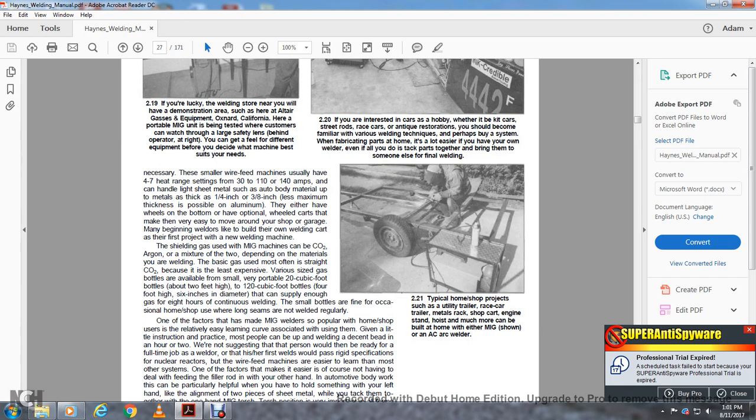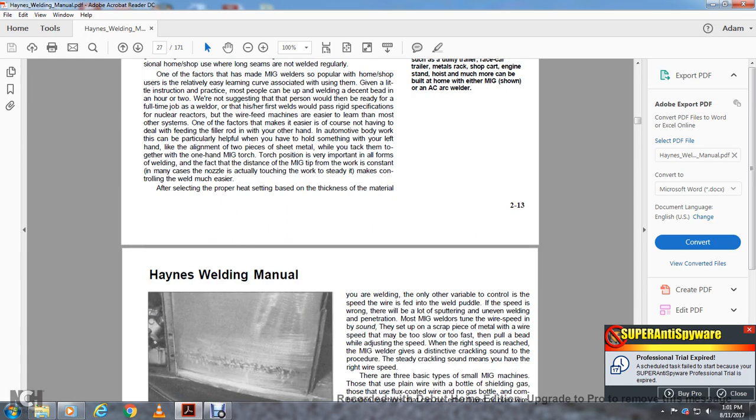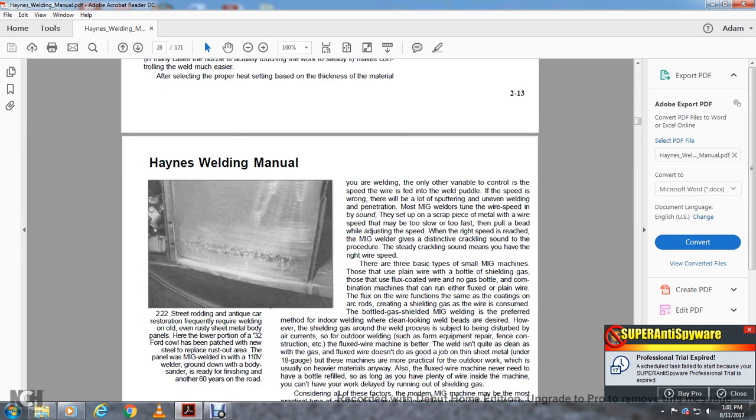Alright, 221. Typical home shop projects such as utility trailers, race car trailers, metal racks, shop carts, engine stands, or hoists are much more easily built at home with either a MIG or an arc welder. After selecting the proper heat for the base and the thickness of the material you are welding, the only variable to control is the speed of the wire fed into the weld. If the speed is wrong, there will be a lot of splattering and uneven welding.